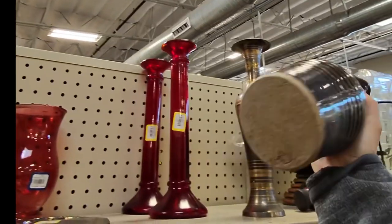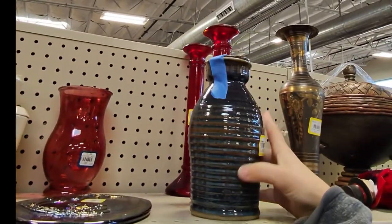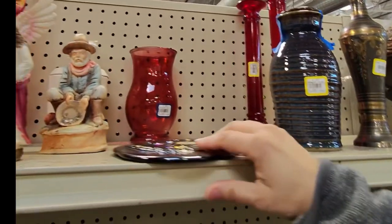Here is a decanter, I guess. I don't know what to call that. It has a little lid on it, so I think it's either a decanter or, I don't know.